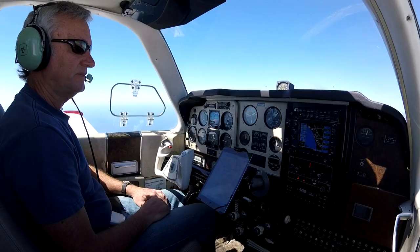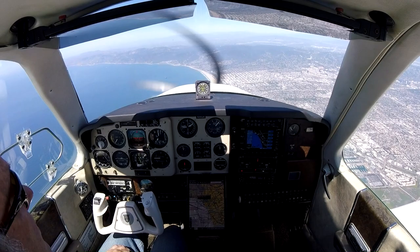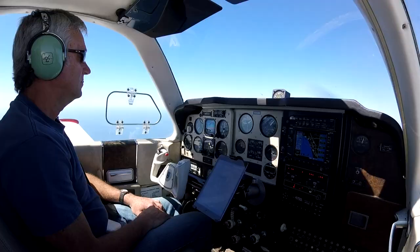947 Bravo Kilo, there's a lot of traffic in the area today, so maintain VFR at or below 2,500. At or below 2,500, 7 Bravo Kilo. 689 or 61, there's a lot of traffic in the area today, so maintain VFR at 3,000. Maintaining VFR at 3,000, 9061. 7645 Foxtrot, maintain VFR at or above 3,500. At or above 3,500, we're climbing to 4,000 now, 4,500.